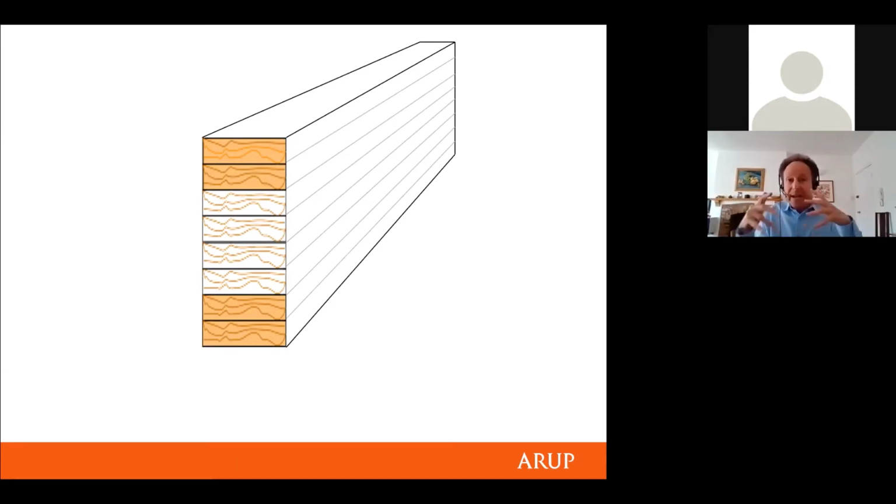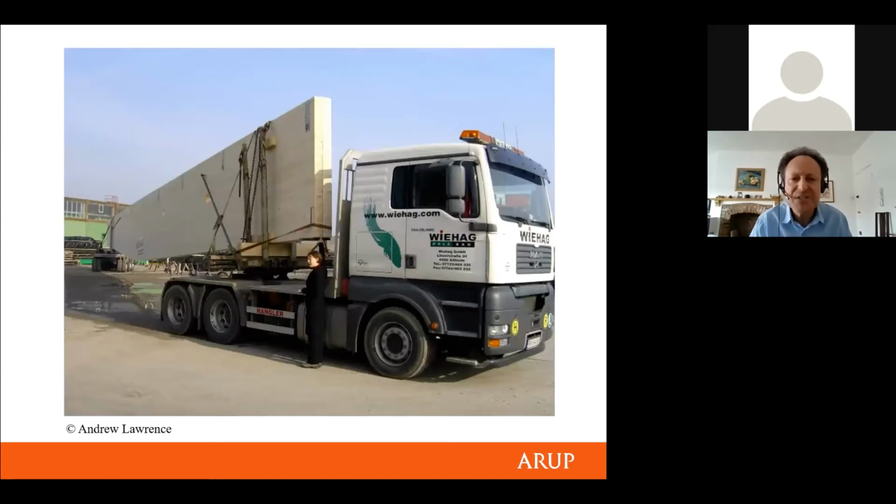And we can actually be even cleverer. We can take the pieces with lots of knots and we can put them in the middle where the beam is not working very hard, and we can take the clearer pieces with smaller knots and we can put those on the outside. And so we're starting to make for ourselves a much stronger, more predictable strength sort of member that we can use for engineering purposes.